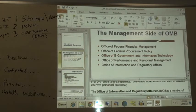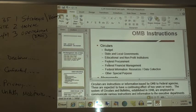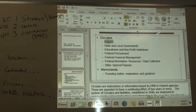See, in my opinion, it'd be a lot easier to work for these agencies. And watch this. Since there's the Office of Management and Budget, you would imagine that there's a regulatory arm as opposed to a law or a legal arm. Just the wording. So circulars, things like budgets, state and local governments, federal procurement. So this is the big things. Hence, Circular A-130, as opposed to memoranda, which is further explanation and guidance.